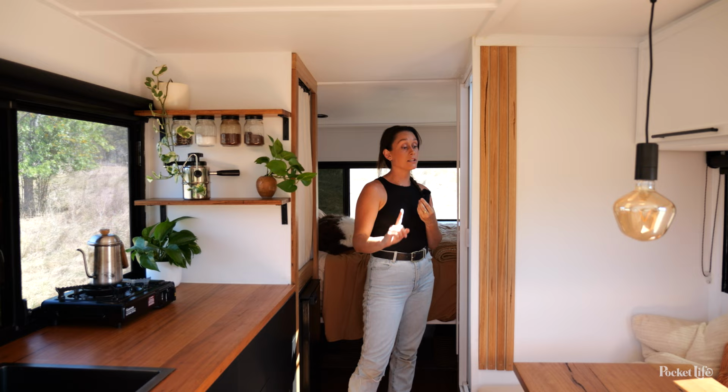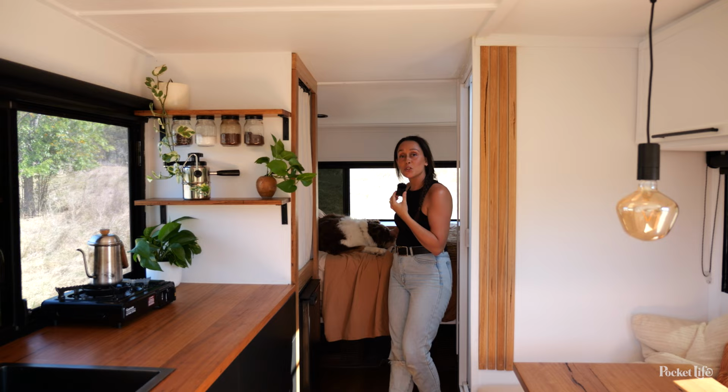And then of course we have the bedroom with Mr. Edge, who's having a little snooze over here with the fan. So let me bring the camera a bit closer and I'll show you the bedroom. It's very hard filming in a small space because my camera isn't quite wide enough.